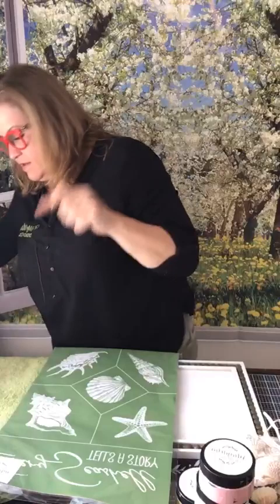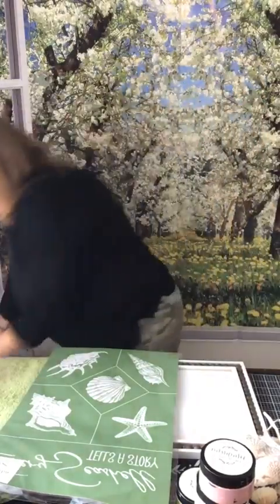It's always so funny. My daughter laughs because I'm here and then I go away, but I'm going to come back because I left my little drawing tool down here. So just hang on right there.